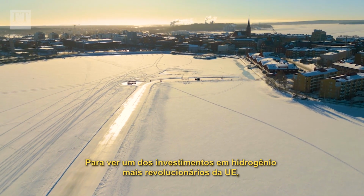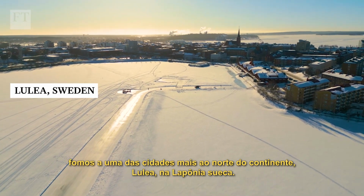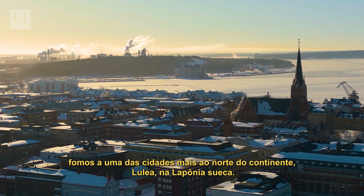To see one of the most disruptive hydrogen investments in the EU, we headed to one of the continent's northernmost cities, Luleå, in Swedish Lapland.